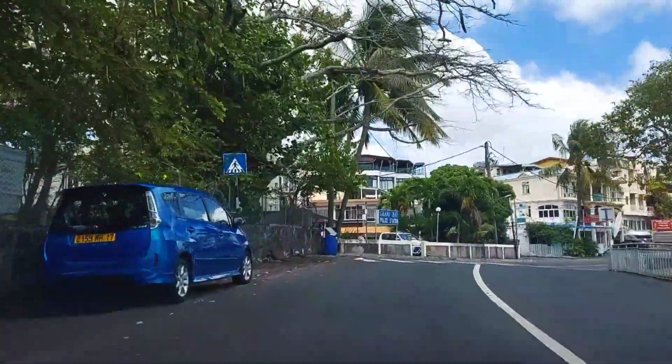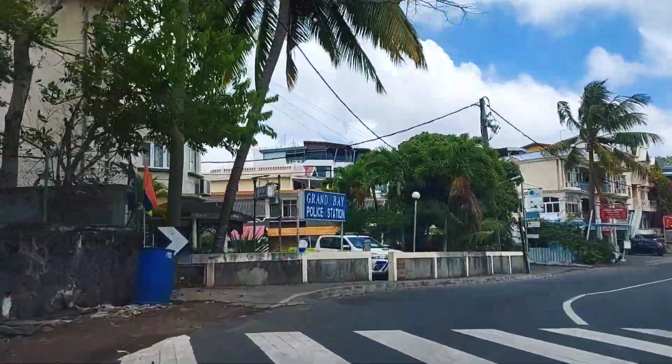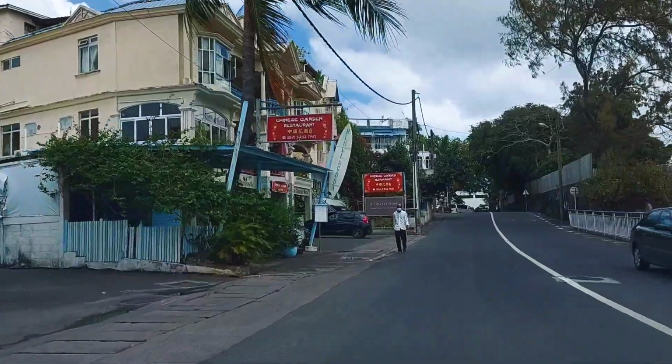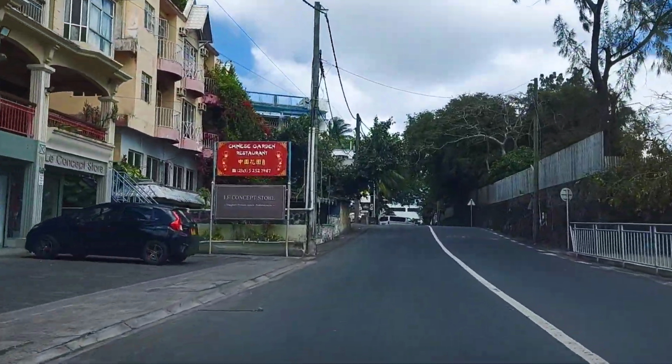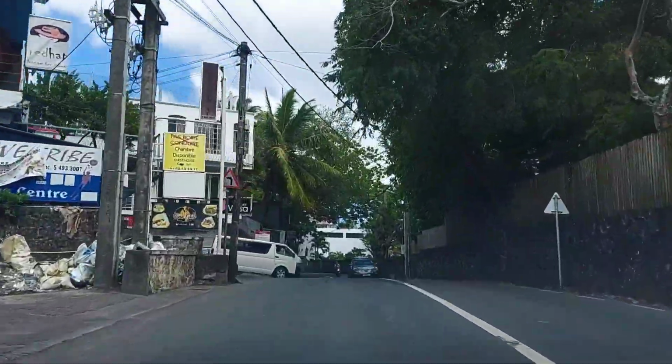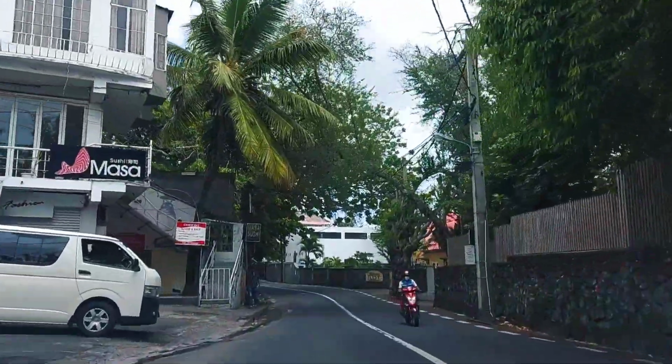So anyway, left is the police station, right? Yep, left, that's the police station. Left, right, Chinese garden restaurant. We're going to come eat here. The guy said we can come eat here, so that's awesome. And now we're heading along Grand Baie Royal Coastal Road.